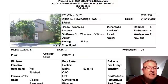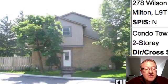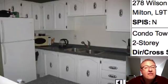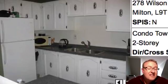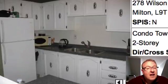The first one up is 278 Wilson, number 26, and it's at 229.9. One of the unique things about this home is it's a 4-bedroom, where most of the condo townhouses are a 3-bedroom. It's also an end unit, so that's a very positive thing. Now, the maintenance fees are a little bit higher, probably about $50 higher than the typical range for what we'd find in Milton. The kitchen looks okay.